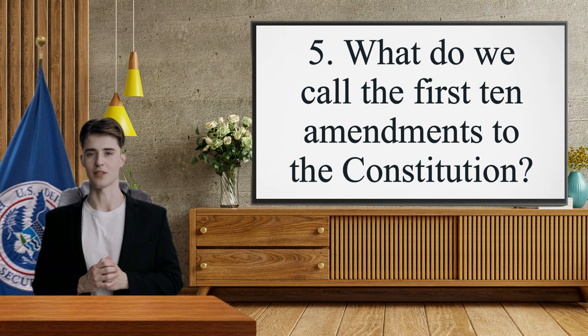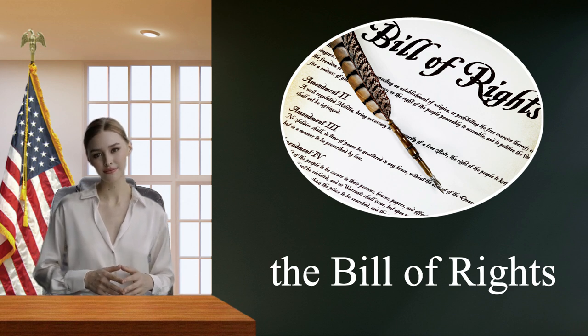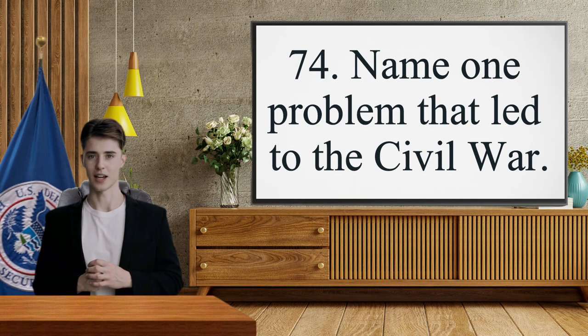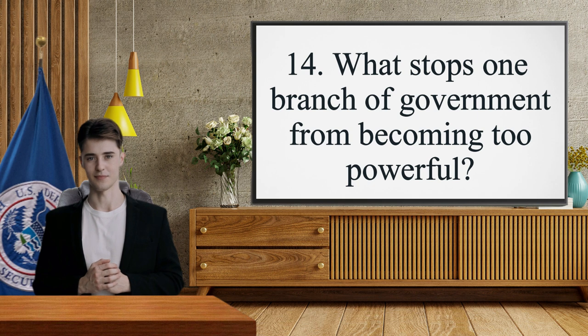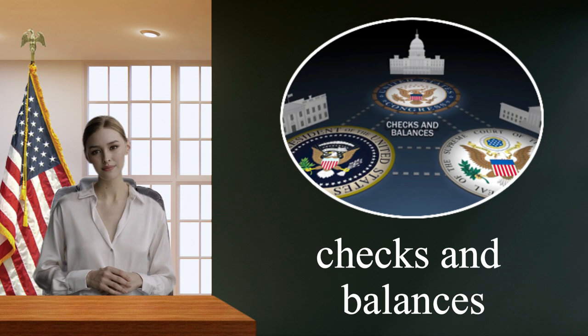What do we call the first 10 amendments to the Constitution? The Bill of Rights. Name one problem that led to the Civil War. Slavery. What stops one branch of government from becoming too powerful? Checks and balances.